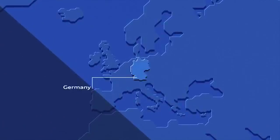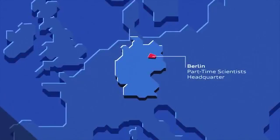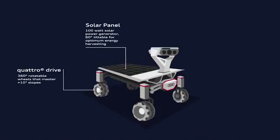The part-time scientists, a private team of engineers, are working on mastering this journey and winning the Google Lunar X Prize. Audi is supporting them in the competition to build a lunar rover and send it to the moon to fulfill a number of tasks.